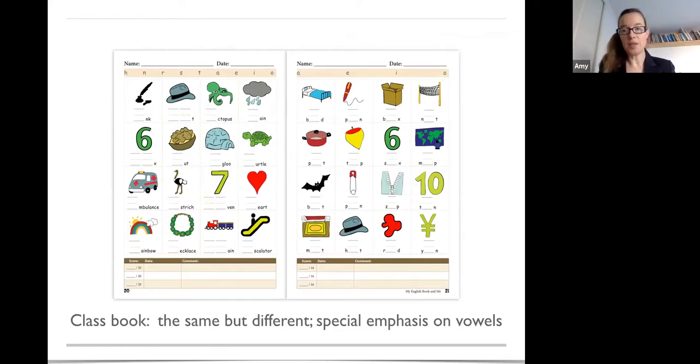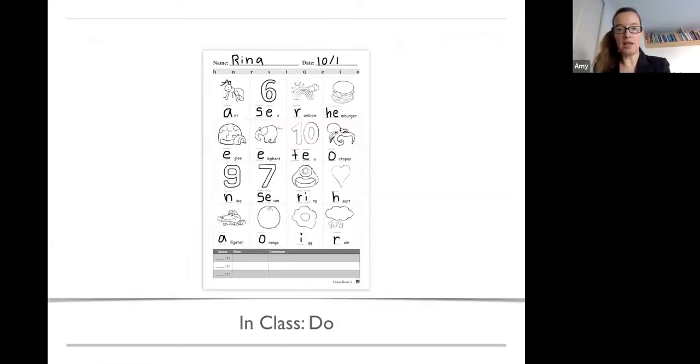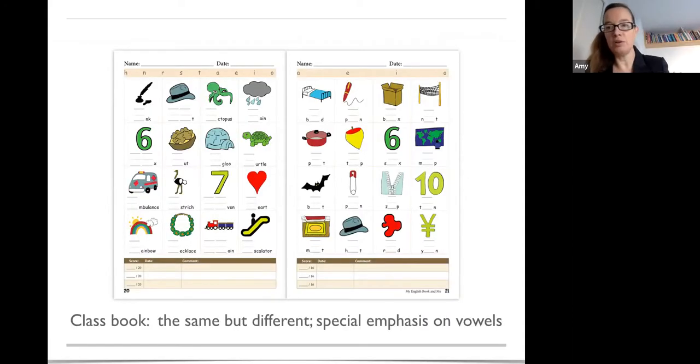So writing time, a normal writing time, the teacher begins with this page at the top with the ones with mistakes. So they do the mistakes first, then they go and do what was assigned for homework, and then finally they'll go use the class book. And the class book is the exact same. If they have many mistakes, they will do it a second time or third time, no mistakes one time. And again, if you look at the page on the right, there are many pages with just dedicated vowel practice.